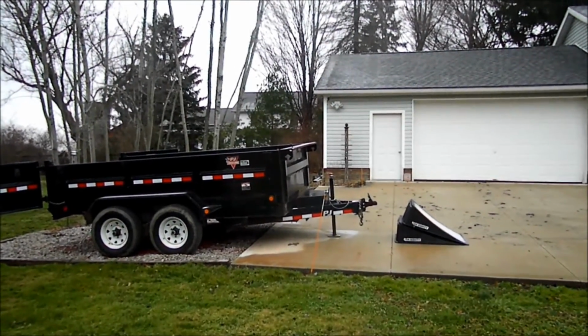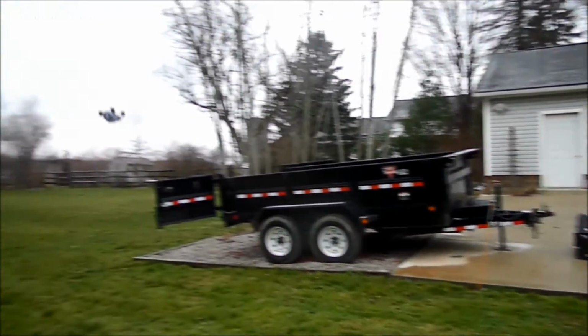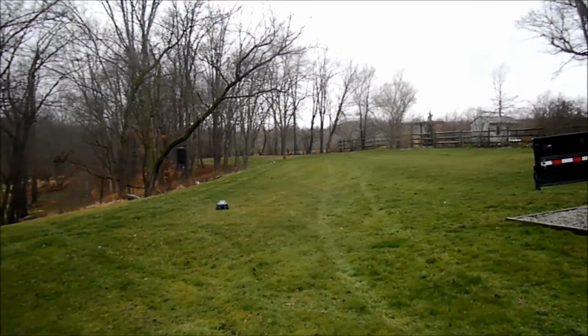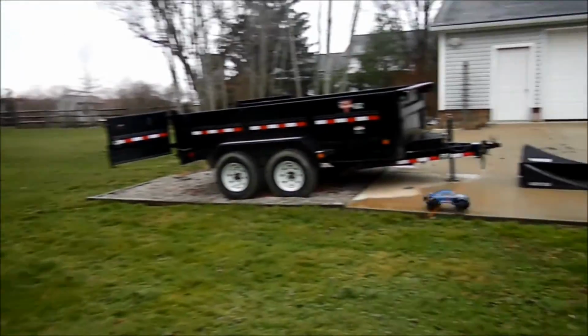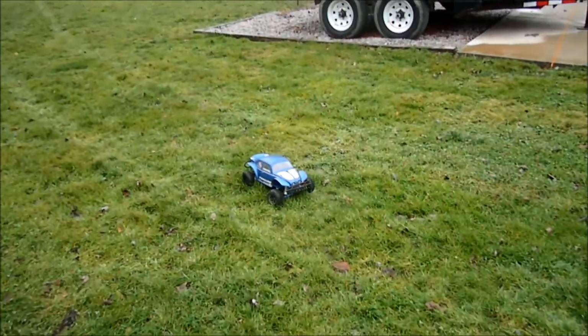Okay, fun facts about these RC cars here. The fastest RC car ever was at 188 miles per hour, while the longest jump that happened was by Dude Perfect. It was 197 feet, it's longer than a semi-truck.